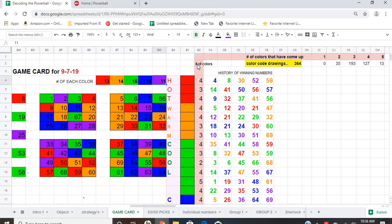Okay, so that means more than half the time, 2 colors are not coming up, and that's what I want to focus on here. So again, the object of the game is to eliminate groups of numbers. So the strategy is to try to correctly guess what color group will not be coming up and eliminate that group of numbers off of the game card. Okay, so I want to point out that all 5 colors do come up. You can see that it's come up 13 times out of 364 drawings. So it does come up, but it's very rare.